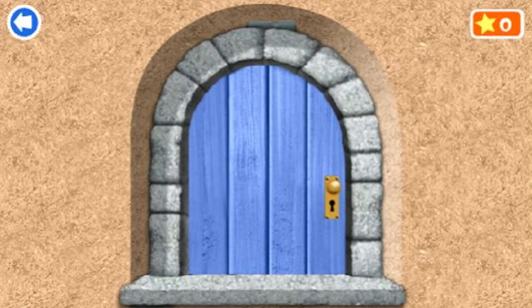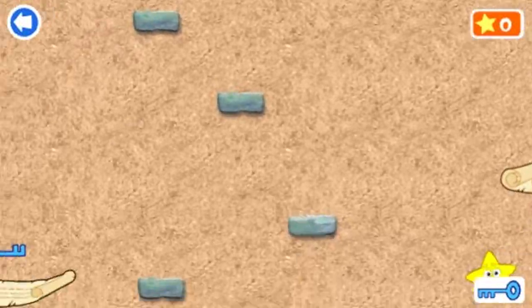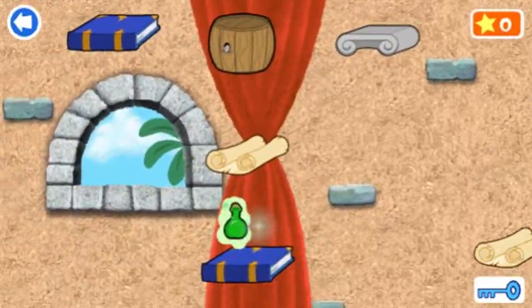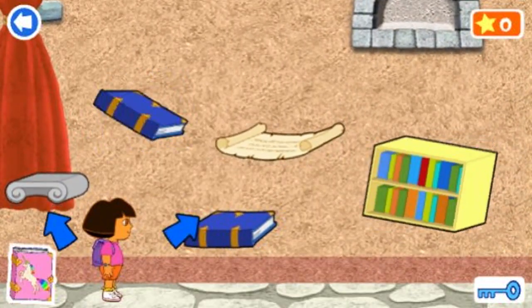We need to unlock the door. Find the key with 3 points. Click on the blue arrow to jump.